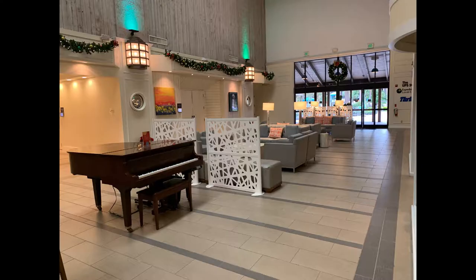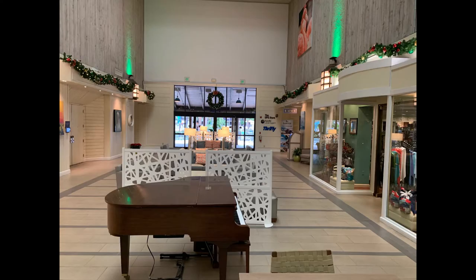Towards the back is a nice little sitting area, and across that is a hotel's boutique/store. You can find handbags, clothing, and such there. Past that, you'll see the sliding doors where you can exit the main lobby and head outside to the main building.